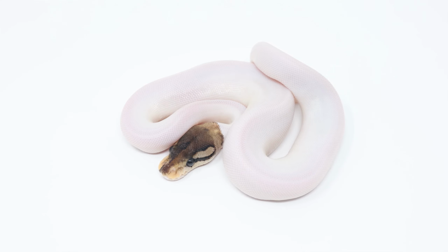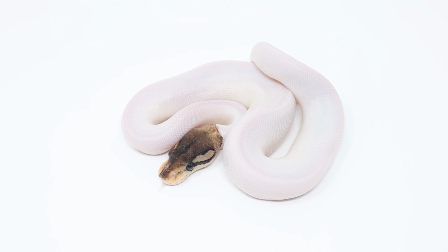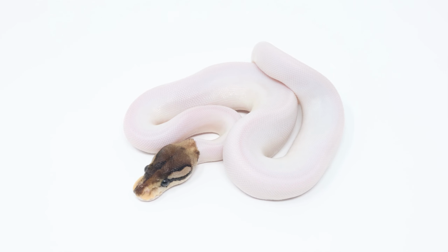Either way, you can still make a black and white animal, so it's just up to you really if you want to take the risk on it. But 3 beautiful high whites. Admittedly, high whites aren't for me, but genetically they've got the genes there to be powerhouses in the future.